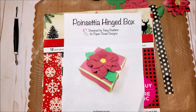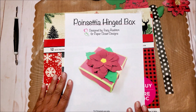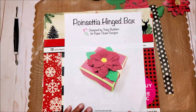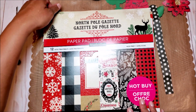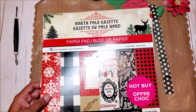The first project that we're going to be making is the Poinsettia Hinged Gift Box. I have uploaded the file into Cricut Design Space and have cut everything out on my Cricut Maker. The paper collection that I'm going to be using for the next few projects is the North Pole Gazette. This is one of my favorite paper collections, and this is a hot buy from Michaels.